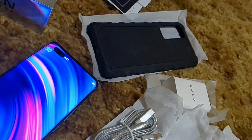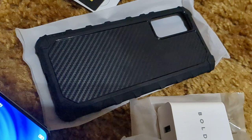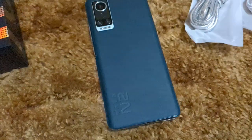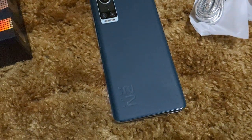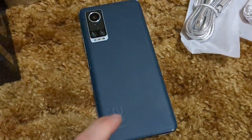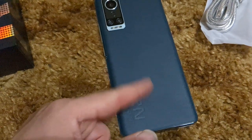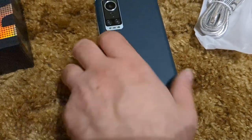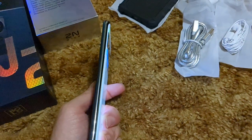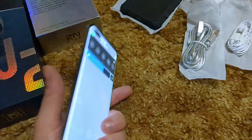But just cool, though. There's your case with the little carbon fiber design. It's really nice, actually. And it has a leather design on the back here. Some reviewers have said it's a faux leather, and some reviewers have said that it is actual leather. I'm leaning more towards the faux leather, but it's sweet. It is awesome. I mean, this phone feels fantastic in the hands. For what it is, thin, and just check out that curved display.